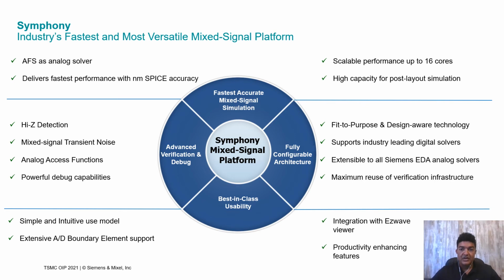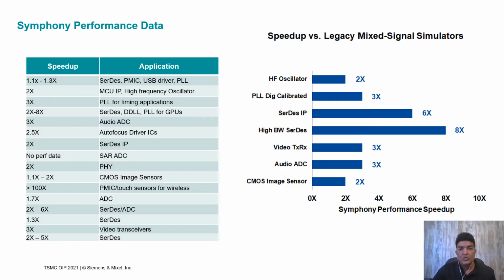With Symphony, we now have about 80-plus customers using Symphony in their product tapeouts. Symphony has been proven over a vast spectrum of design applications with performance ranging from 2 to 8x over legacy mixed signal solutions. Here on this table you can see different applications ranging from SerDes to PLLs to ADCs and PHYs and CMOS image sensors. Now I will pass on to Eric to talk about the Mixel Symphony mixed signal verification flow.